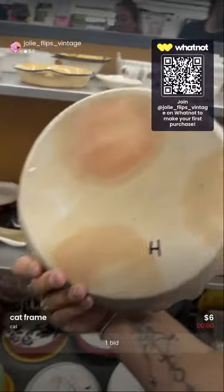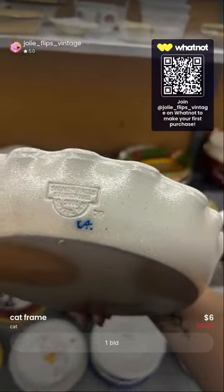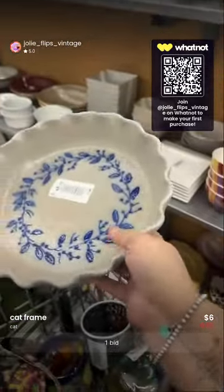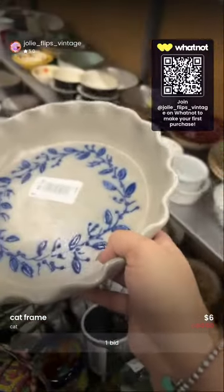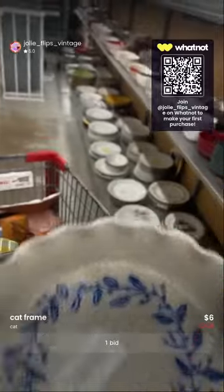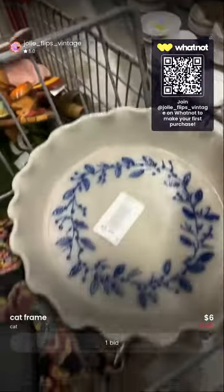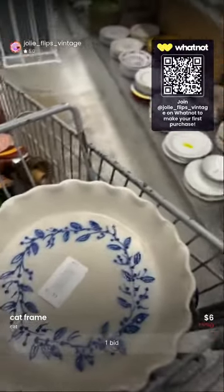Yes, salt glaze. Is it Roe Pottery? Oh, it is Salmon Falls. Okay, so like 2 days ago, I put up a Roe salt glaze pottery cream and sugar set that I picked up for $2, and I sold it for $48, like overnight. Yeah. Hi, QP. Oh, I just love the word QP.